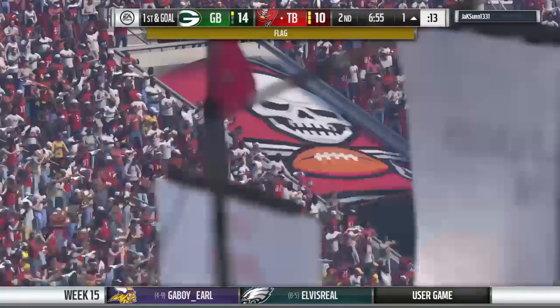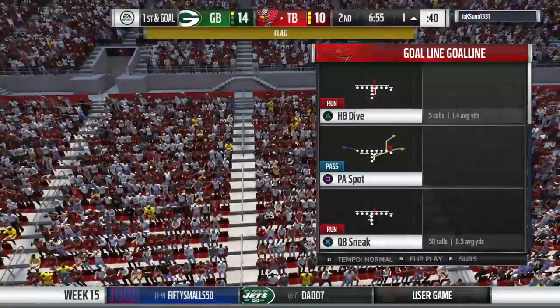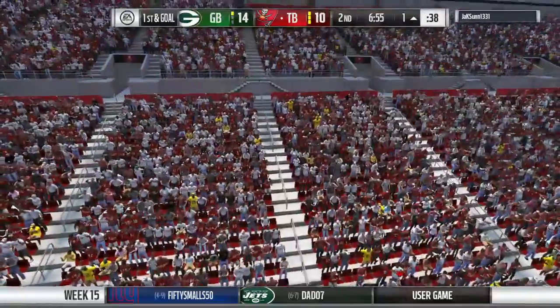Now contact up front as penalty markers come in. Who is this against?